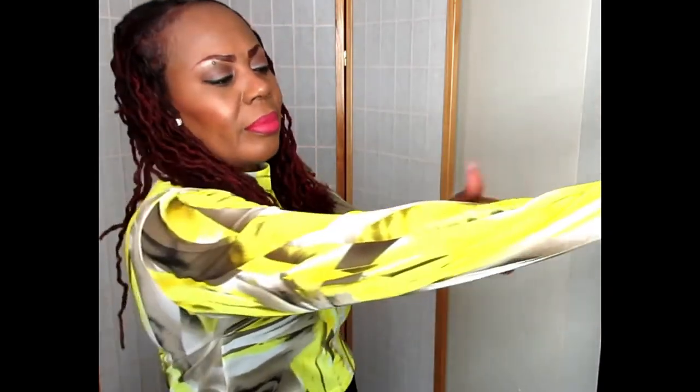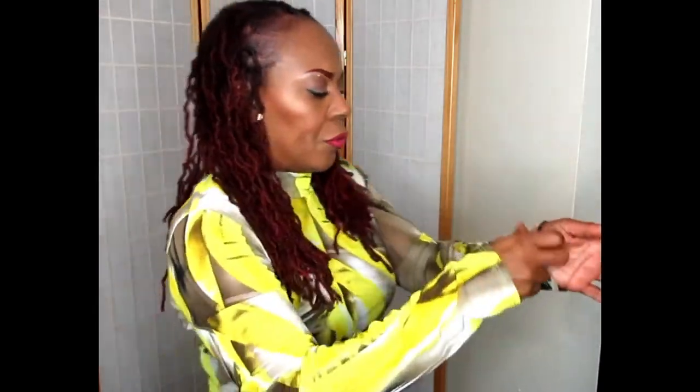But this is so cute, and I love the color of it. I love these colors. It looks so wonderful on my skin tone. Now, I don't recall exactly how much I paid for it, but I did pick this up as well at my local Rainbow store. So, yes, I love it. Let's go to the next item.